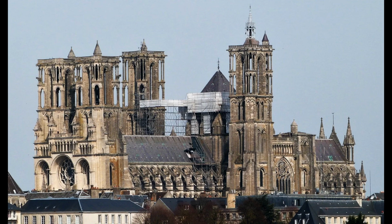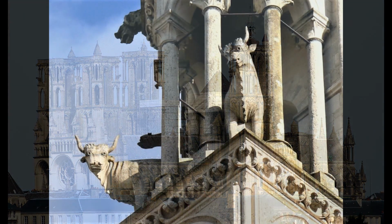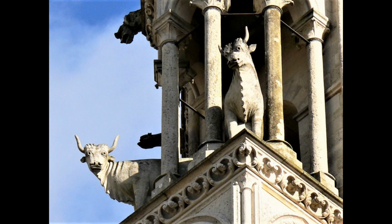What are they doing there? The usual explanation is that the statues were placed there to honor the beast labor which helped build the church. Maybe. I don't have anything better to suggest.